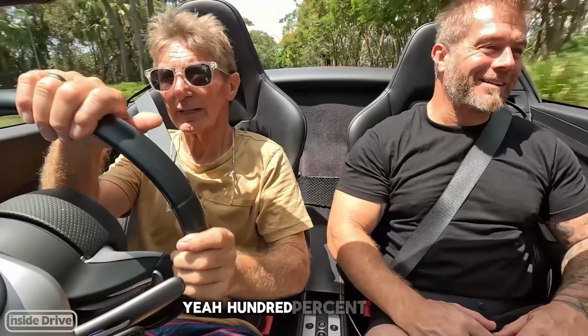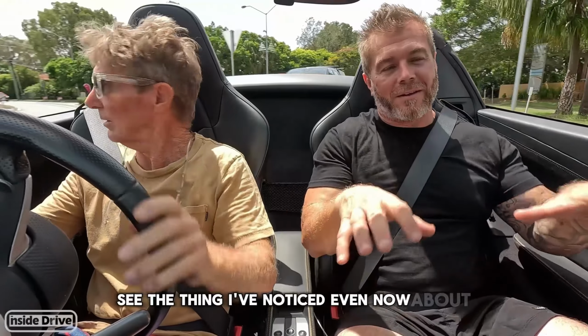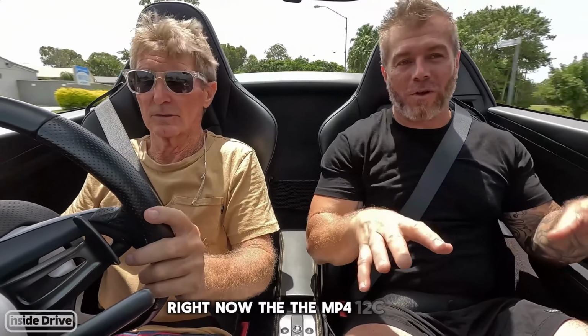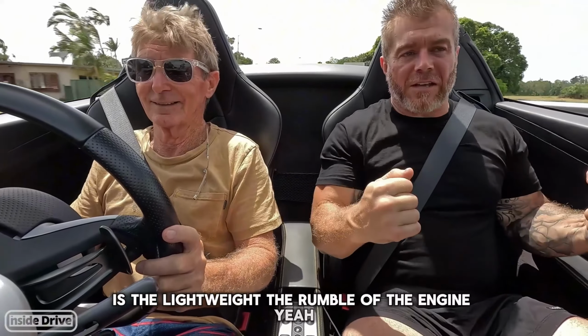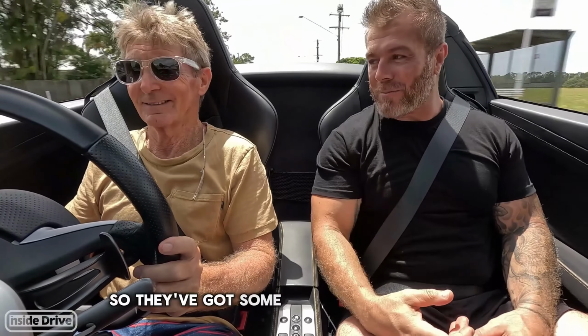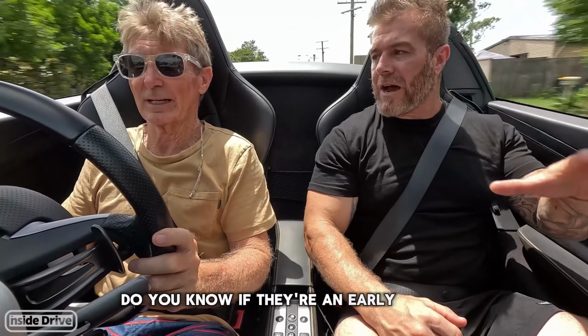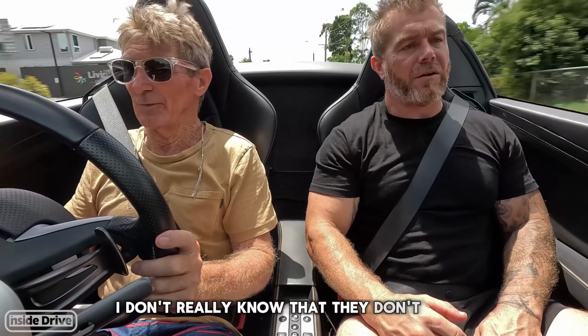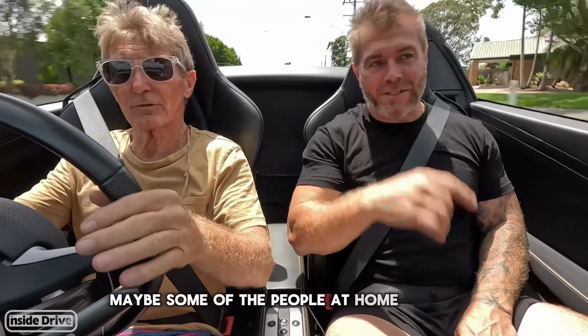Yeah, 100%. See, the thing I've noticed even now about the McLaren that we're in right now, the MP4-12C, is the lightweight, the rumble of the engine, how solid you feel in the seats. But when you're hitting the brakes coming up to that T intersection, you can really feel them bite. So they've got some stopping power in this thing as well. Do you know if they're an early carbon ceramic style brake at all? I don't really know that. I'll have to look into that myself. Maybe some of the people at home can tell us.